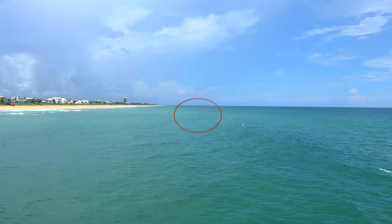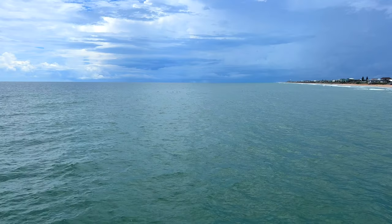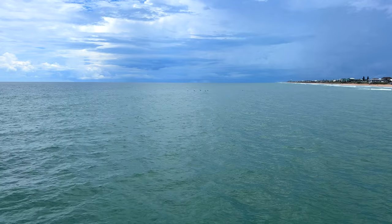There he goes. There's some bait fish over there, some mackerel. We're waiting for them to come this way. Hopefully it'll be better fishing. Actually, it's not bad fishing right now. It's just I'm catching a bunch of small sharks. So we'll see what happens when they get over here. But we're waiting for them. There's schools of them all over the place right now.